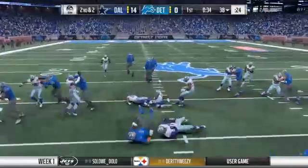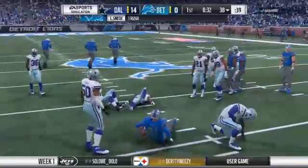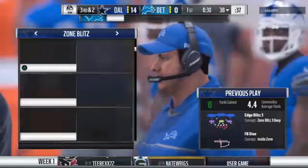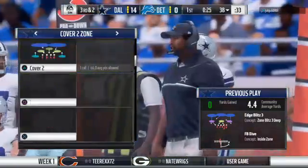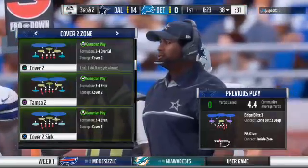On the give, this is their fullback. And nothing doing. He's immediately taken down at the line of scrimmage. He got maybe a half yard at most, but officially they'll be left with a 3rd and 2.